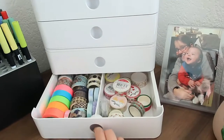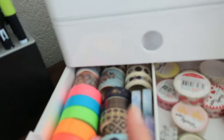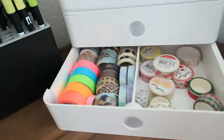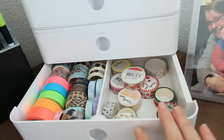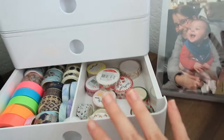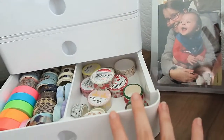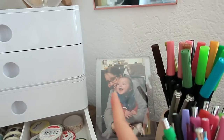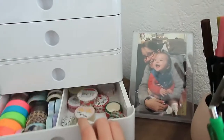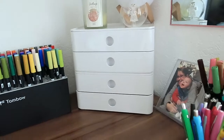And then the very last one is also washi tape. Those are kind of the latest addition to all of this, and those are the ones that I've used recently in my bullet journal and haven't put back in their place yet. Also, this is a picture of me when I was younger with my baby cousin. So yeah, that's it for all of that.